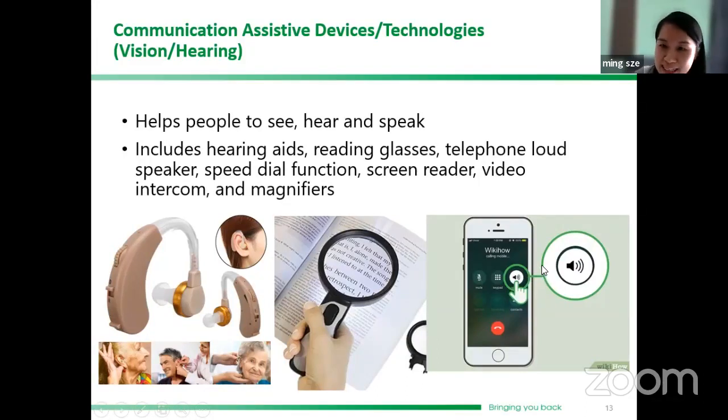Yeah, so sometimes with the loudspeaker, you can hear better. Or the speed dial function. The speed dial function allows the elderly person especially to save the trouble of having to go through the long contact list to search for the person, or even to remember the phone number of the family members. So with the help of the younger generation to set the speed dial function for them, it's easier for them to call out to the family members.